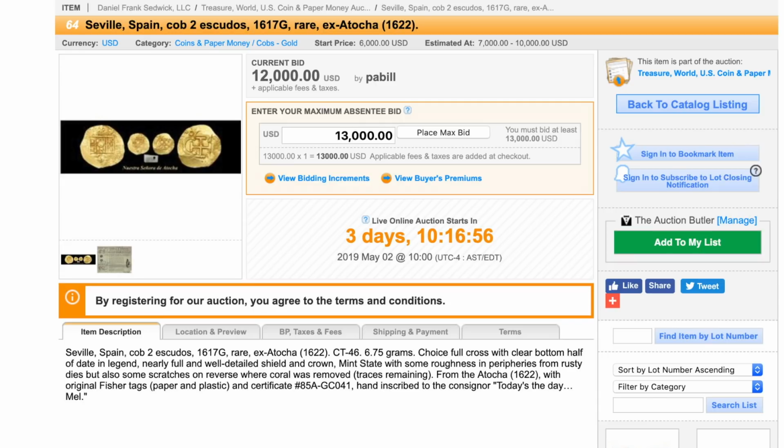The thing about Cobs is each one of them is unique, more or less. But what can you tell me about this piece? What would make it ideal for a sophisticated collector? And in general, what is the strength of the Cob market at the present time?